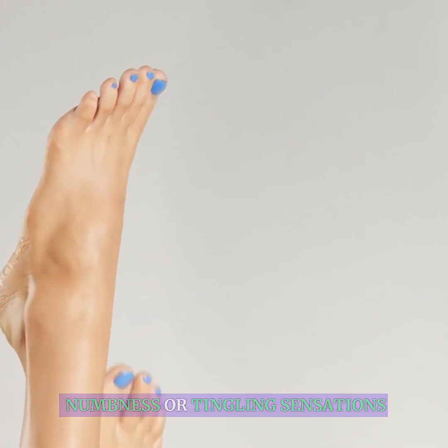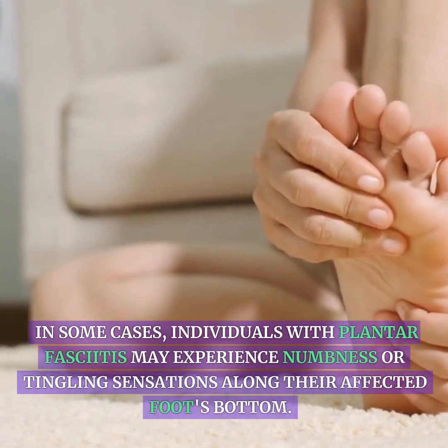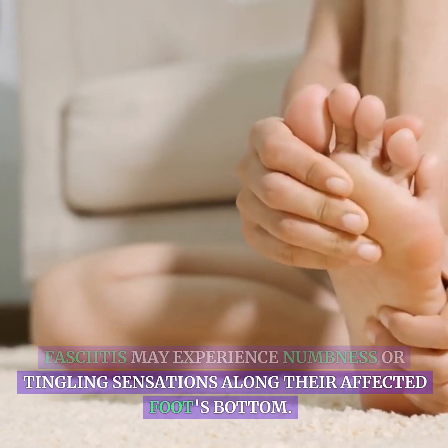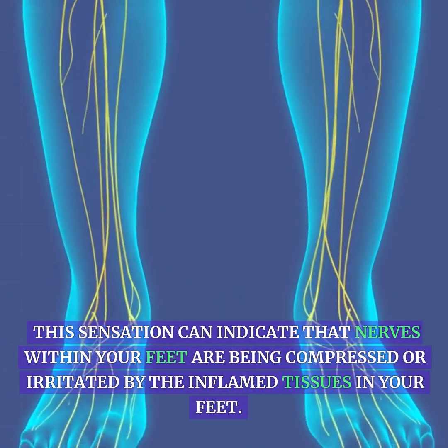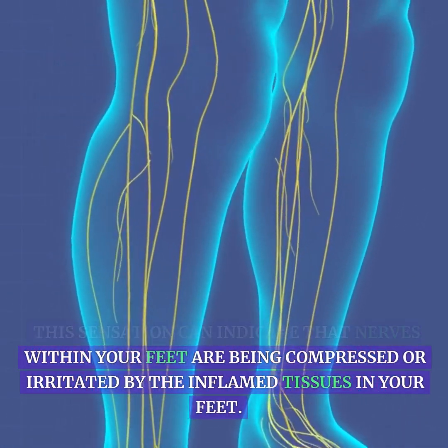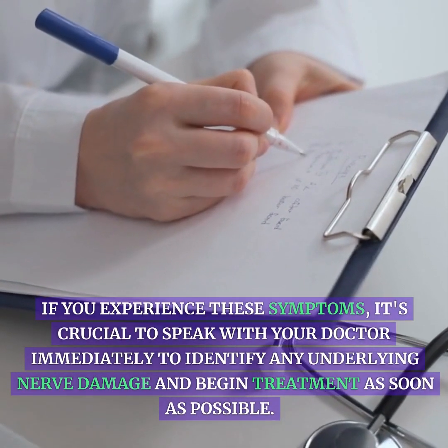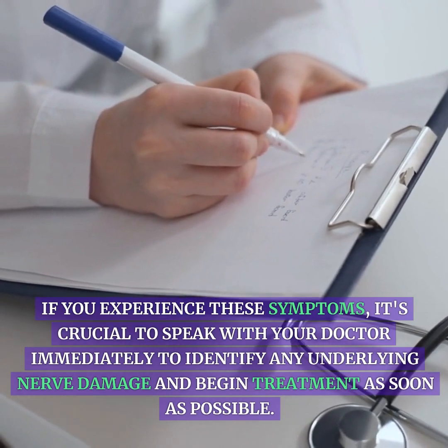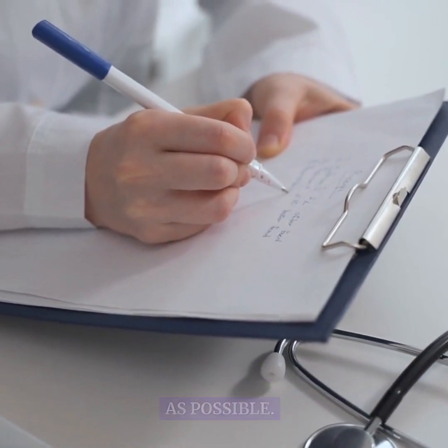Numbness or tingling sensations. In some cases, individuals with plantar fasciitis may experience numbness or tingling sensations along their affected foot's bottom. This sensation can indicate that nerves within your feet are being compressed or irritated by the inflamed tissues in your feet. If you experience these symptoms, it's crucial to speak with your doctor immediately to identify any underlying nerve damage and begin treatment as soon as possible.